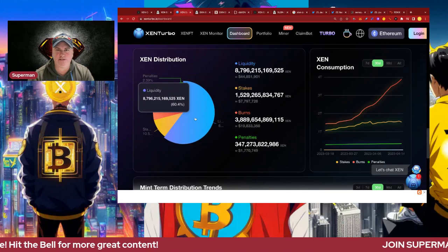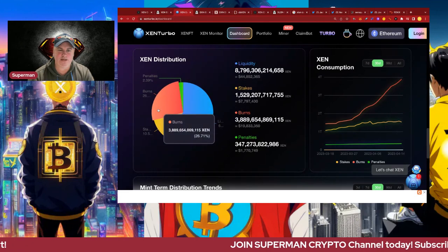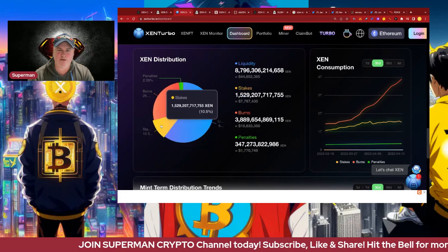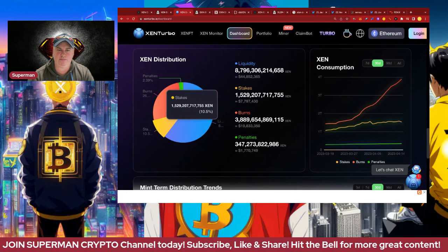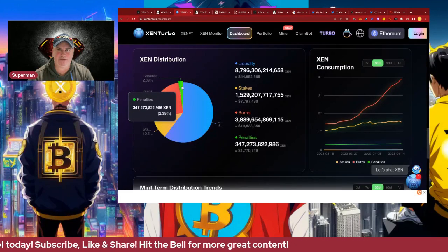And after we hit that, of course, we're potentially going to head towards 50%. That's the key there. So we've got 3.9 trillion burned, and that's 26.7%. We've got 1.529 trillion staked. That's 10.5%, and 2.39% penalties, which is up slightly from yesterday, which was 2.38.